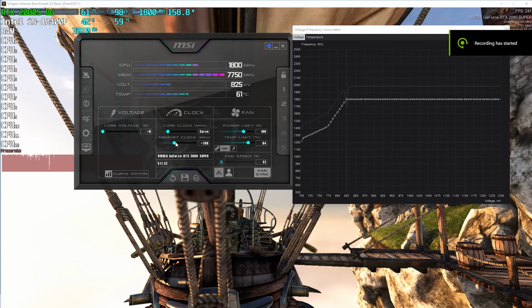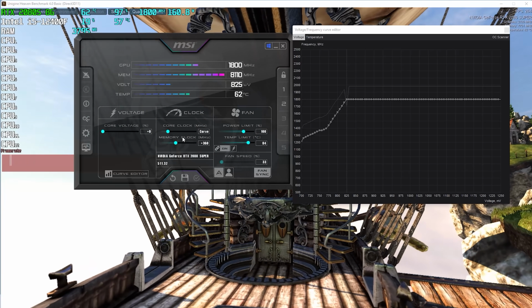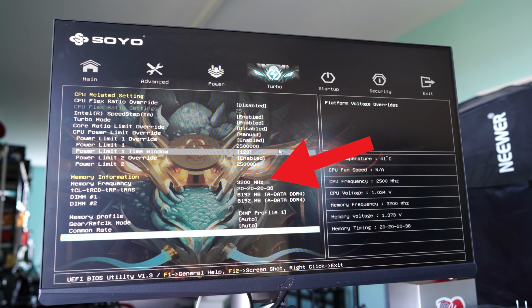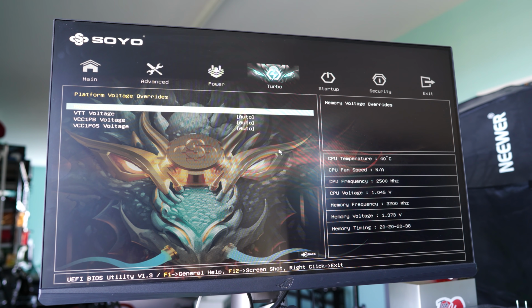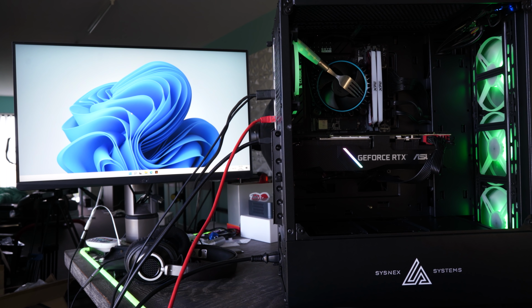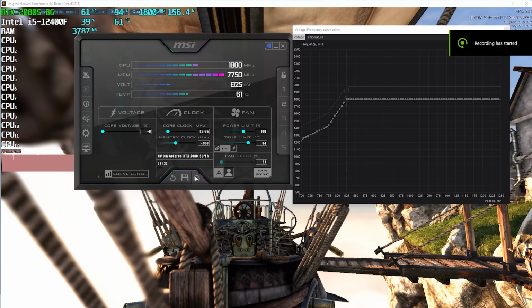So after completing this build, we've installed Windows and we've also gone into the BIOS and locked in our 3200 MHz XMP profile on the memory. However, there is a little bit of a fork in our plan here to bring the power consumption down, especially on the CPU. When it came to the graphics card, we managed to drop the power consumption down considerably, to the point where we'll show you the results first, and then I'll show you guys how to do it.